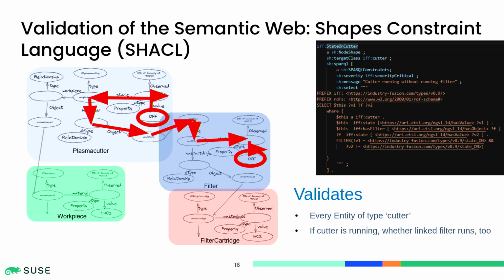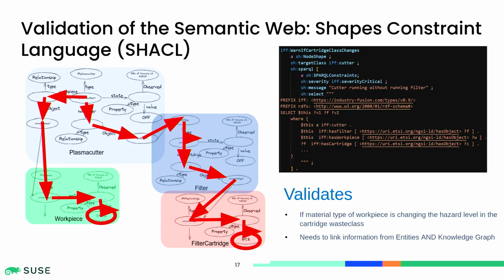But actually, what you can do, you now have everything connected, and you can compare the states of the system, of the cutter and the filter, and now you can describe those relationships and make sure whether they are fulfilled or not. That has, for instance, safety consequences. But even more, since you have the whole graph, you can compare the material of the workpiece with the state of the filter cartridge.